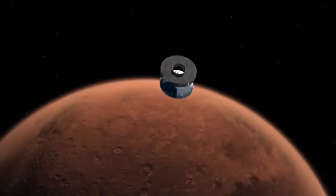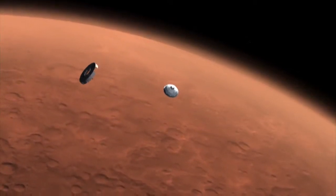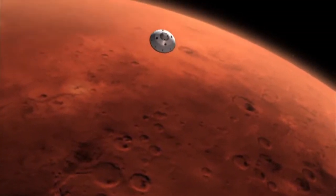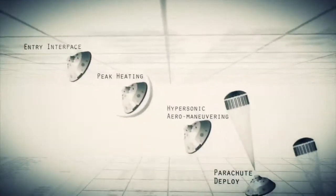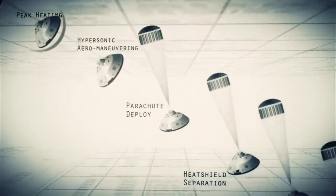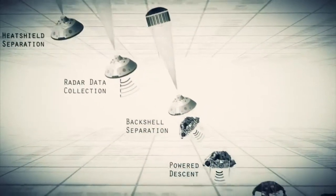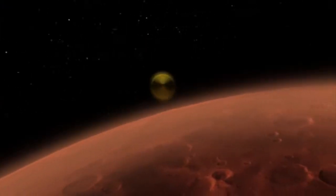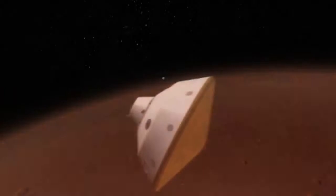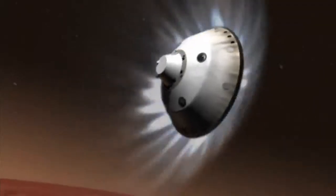But first, Curiosity must get down to that surface safely. When she arrives at Mars, Curiosity has 7 minutes to go from 13,000 miles an hour to a soft landing. These so-called 7 minutes of terror encompass a sequence of steps that we cannot control or even witness in real time, because signals take 14 minutes to reach Earth from Mars. Curiosity's heat shield, burning at nearly 3,000 degrees Fahrenheit, will protect the rover as she slows down rapidly. On the way down, the spacecraft fires thrusters to stay on target for Gale Crater.